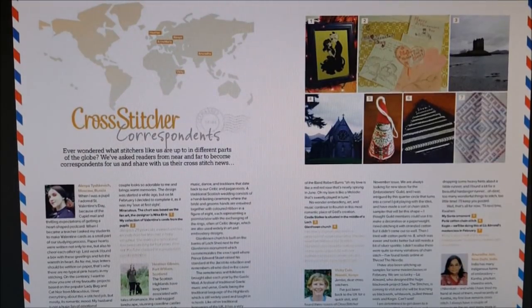Here are some letters, Cross Stitcher correspondence. They've asked readers near and far to become correspondents and share with Cross Stitcher news. One thing I wanted to say about Zinio, I really, really like it because you can print any pattern that you want from your computer screen. And you can also save it as a PDF, which I did just today, just so I could have it separated. Yeah, really awesome.